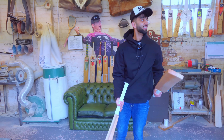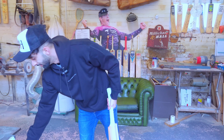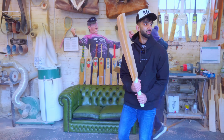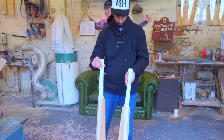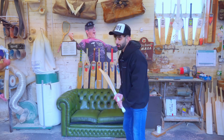It's for when they go out to bat, basically. Oh yeah, because it feels lighter. Even when I pick up two of them, it feels like I'm just holding one. It picks up so light. What weight are these? Stay on the top of the handle. Ah. So that one's 2.8. 2.8. And then this one's 2.7. 2.8 and 2.7. There we go.